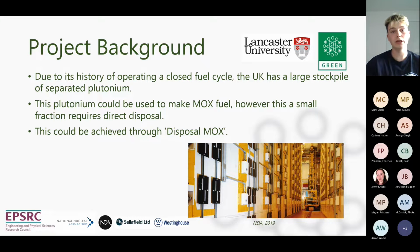You can either turn it into MOX fuel and put it in a thermal reactor, or immobilize it in some kind of immobilized product and then send it off to direct disposal in a GDF. So the option preferred currently by the UK government, which was decided in 2011, was that we were going to put it all into MOX fuel, and any part that was unsuitable would be immobilized and directly disposed. Because what's ended up happening is, through the storage of this plutonium, some of the plutonium has become contaminated due to the radiolytic degradation of PVC, which was used as packing material. So this plutonium has been contaminated with chlorine and it's not suitable for use in MOX fuel.